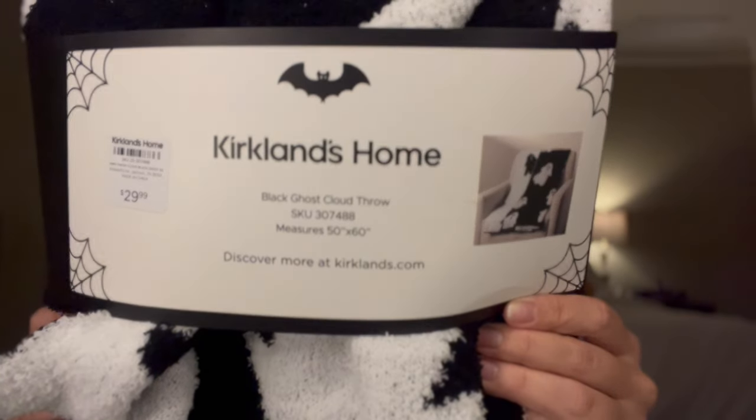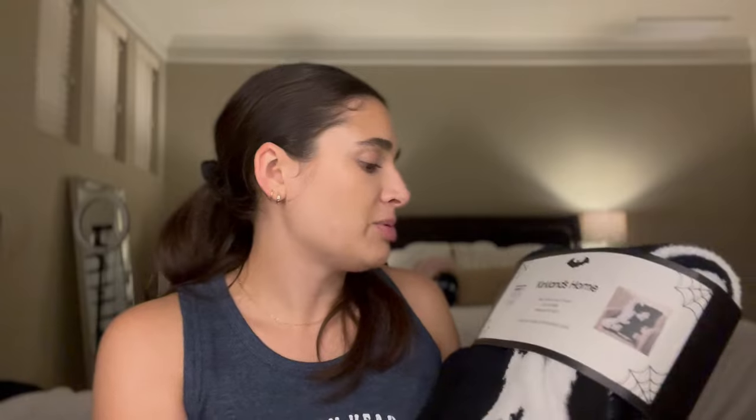Here's the picture. So that was this one, and this was $29.99, so I think 30% off, it came out to like $21 or something. So really good deal on this one. I think it's super cute and really soft. So that was everything from Kirkland's. Now we're gonna do At Home.